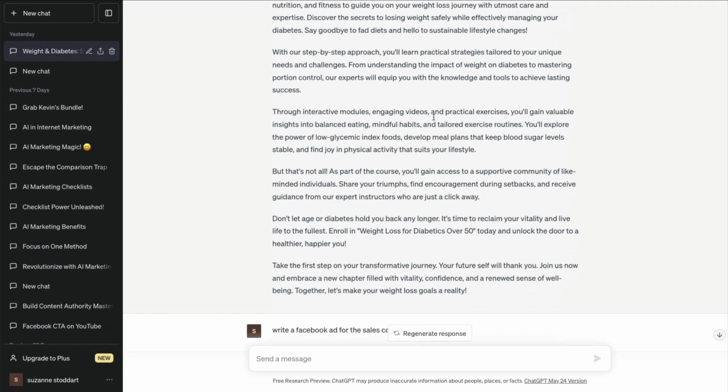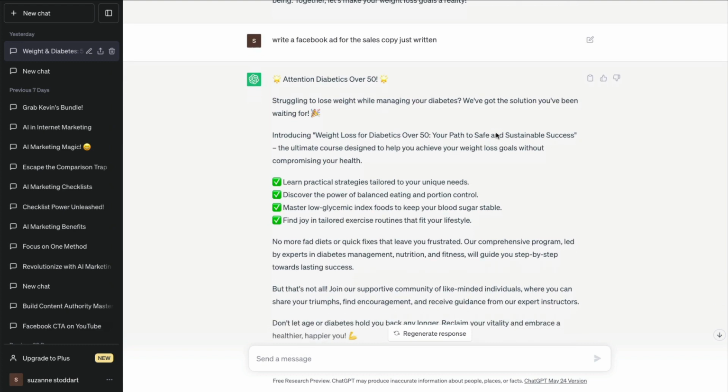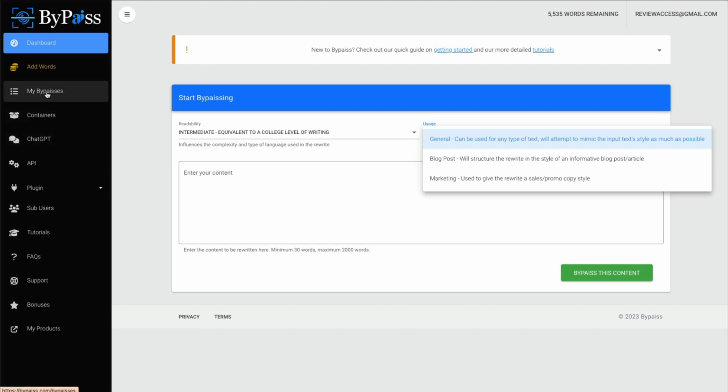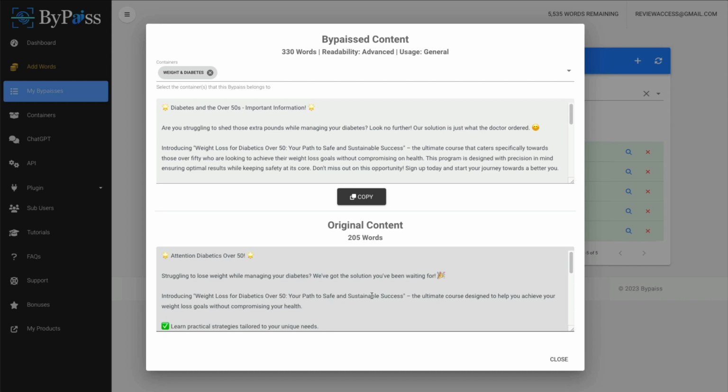So I went on to do more tests. This time I asked it to write a Facebook ad about the sales copy it had previously written. I went into the bypass tool and did the test here. I copied in the original content from ChatGPT. You can see it was 205 words. And when it bypassed, it gave me 330 words. And I asked for an advanced readability and asked for just general usage.